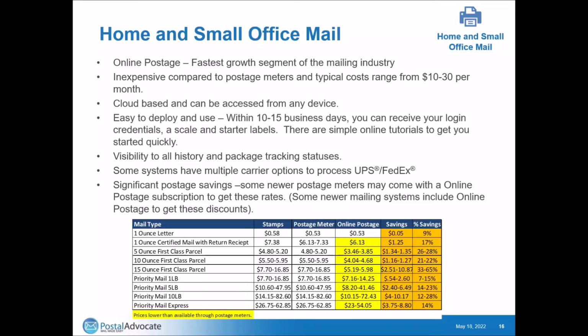So let's talk about home and small office mail. So someone who works out of their home or in a small office without technology has a few options. Their main option is to implement some online postage tools. And online postage is the fastest growth segment of the mailing industry because it's inexpensive compared to postage meters. It's typically sold as a subscription on a per location basis that costs about $10 to $30 per month. It's cloud-based, can be accessed from any device. Within 2 weeks, it can be deployed. You get your login credentials, a scale, and some starter supplies.